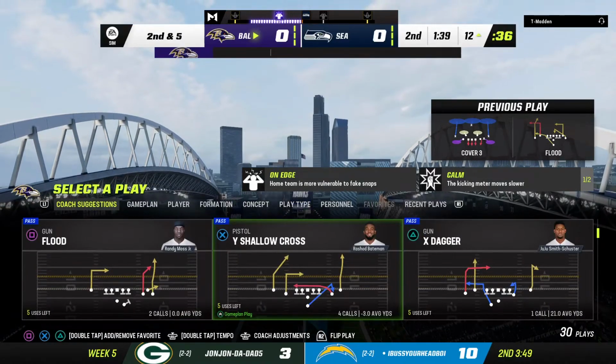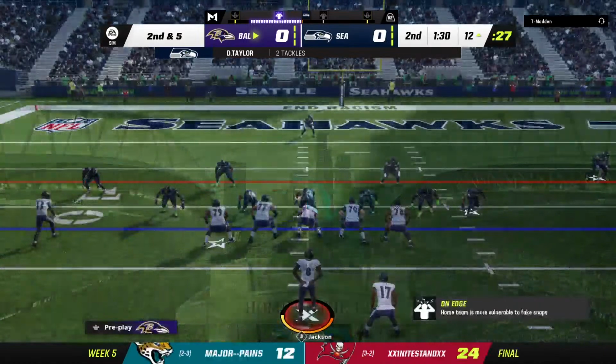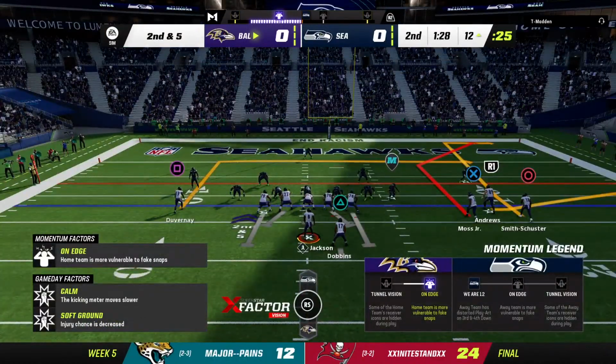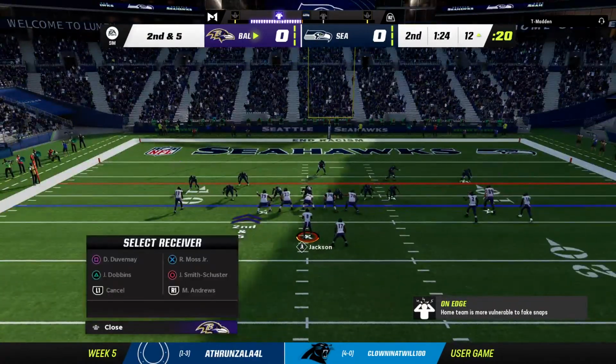Give him a gain of 5 on the completion, and it's second down. And I like the idea here. Get the ball in his hands, even if it's in the passing game. 3 catches a week ago, and he does a nice job here to pick up yardage.